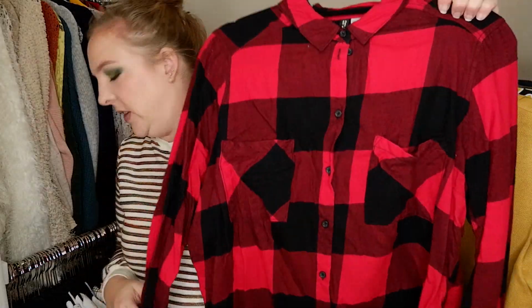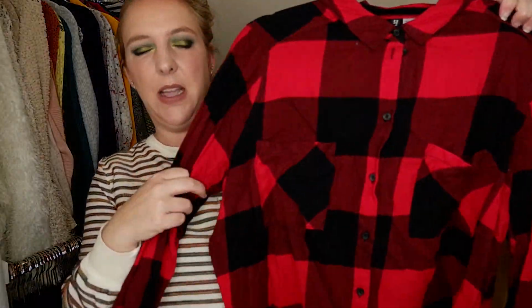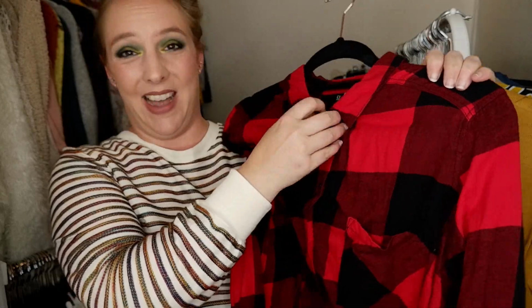Sort of like a flannel blouse. I have a cream one that I wear all the time, and I kind of bought this because I really wanted a red one. I never wear this.